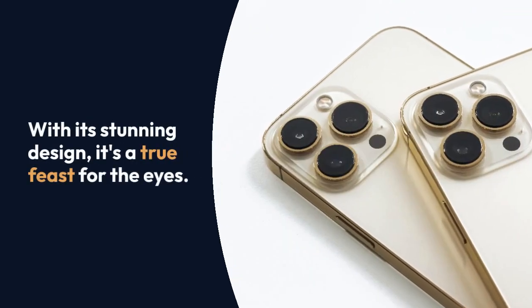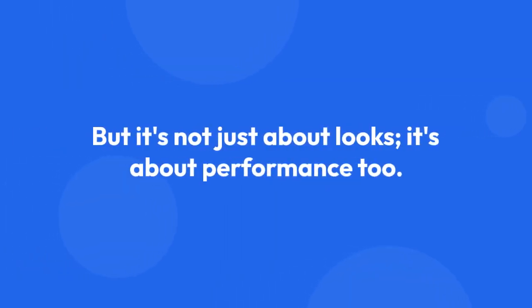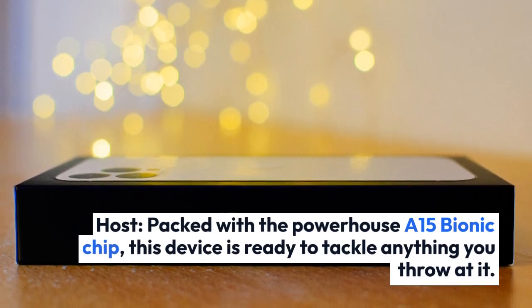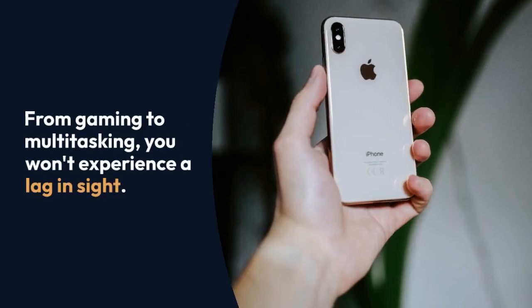It's about performance too. Cut to shots of the A15 Bionic chip and graphic-intensive tasks. Host: Packed with the powerhouse A15 Bionic chip, this device is ready to tackle anything you throw at it. From gaming to multitasking, you won't experience a lag in sight.